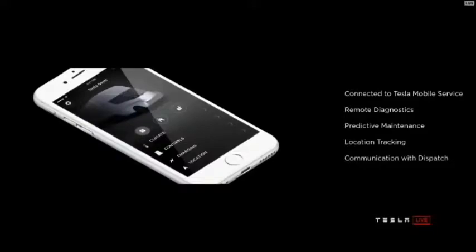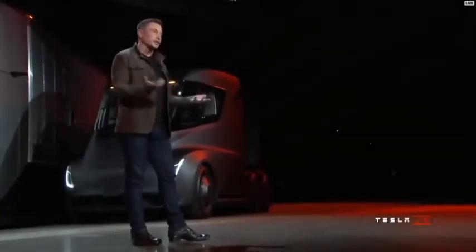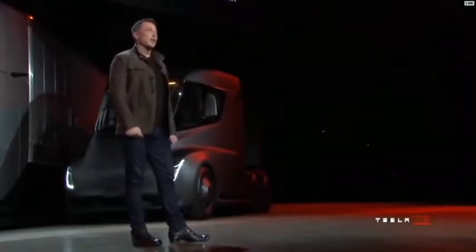It connects with the fleet. So if you're trying to manage a fleet of thousands of trucks, this is also incredibly important. All this data is coming in. You know exactly what's going on. It's going to really help you manage the trucking.